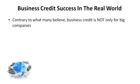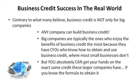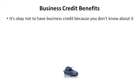Contrary to what many believe, business credit is not only for big companies. Any company can build business credit. Big companies are typically the ones who enjoy the benefits of business credit the most because they have CFOs who know how to obtain and use business credit, where most small businesses don't. But you absolutely can get your hands on the exact same credit these larger companies have if you know the formula to obtain it. It's okay not to have business credit because you don't know about it.